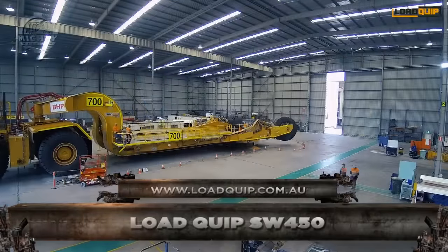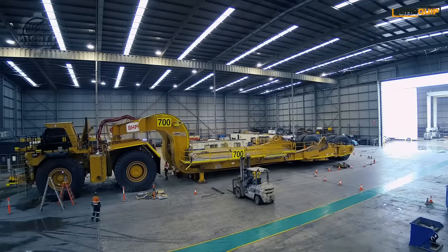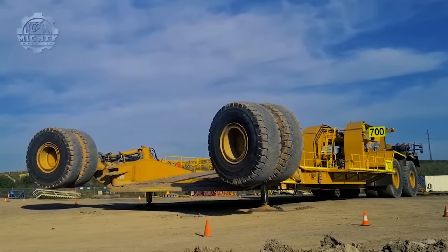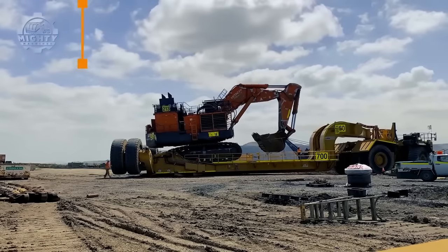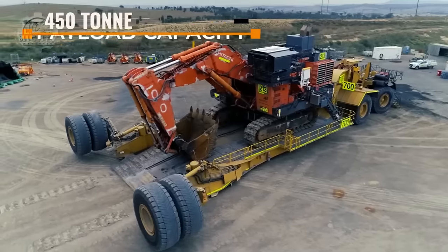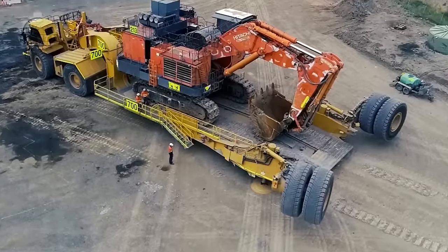Now, let's go to the LowBed SW450, a type of low loader designed to reduce operating costs while increasing machine utilization on mine sites. Can you believe that? Thanks to its multiple brakes and innovative swing wheel technology, this low loader no longer has to deal with issues other heavy-duty transport trailers have to face. Now, operators no longer have to worry about equalization systems failing, tire scrape during turning, and not even variable retardation.